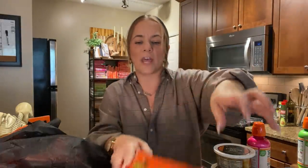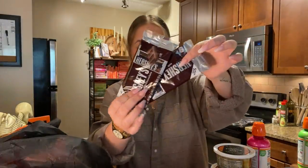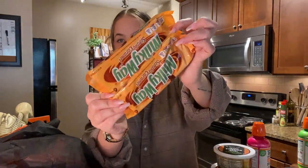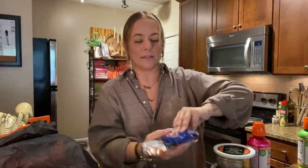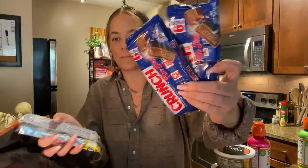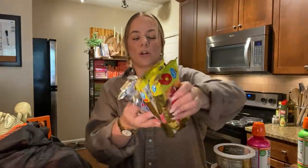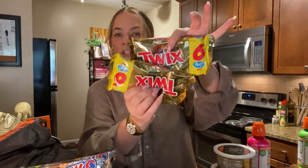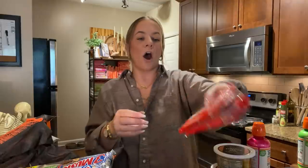Then we got candies. We got Reese's. These are for all the friends and stuff that come over. I don't know if we'll get trick-or-treaters. We're in an apartment. Who knows? I got Hershey's. Y'all, I stocked up on all these candies. I got Milky Way with salted caramel. Then we got Crunch Bars. Then we got Three Musketeers, and I have to get a lot of these that Cash can have, without nuts. And then the Twix, he can have those as well. And then we got Kit Kats.